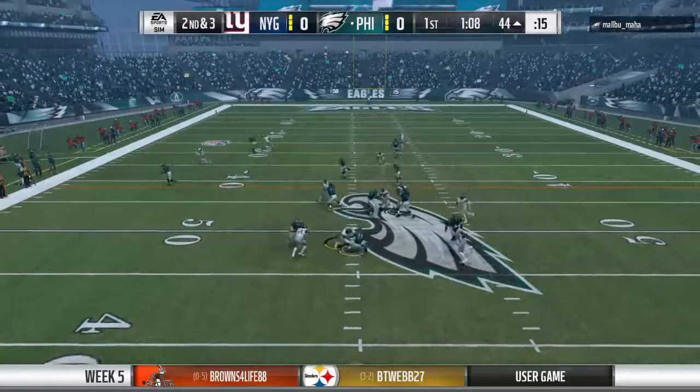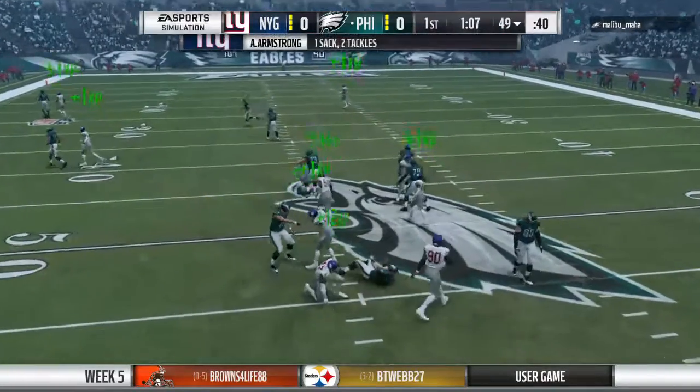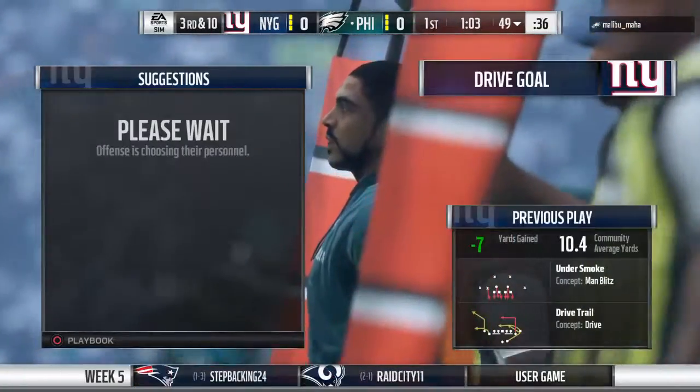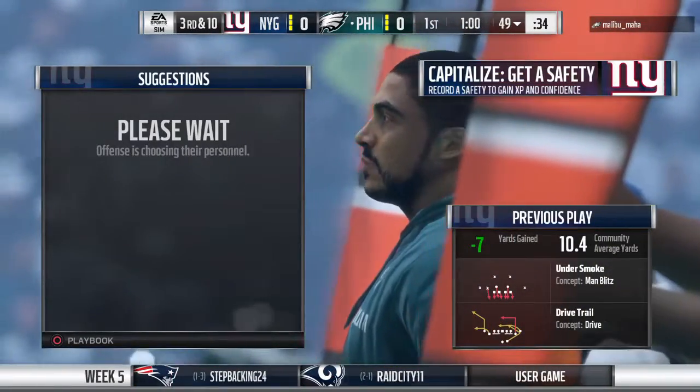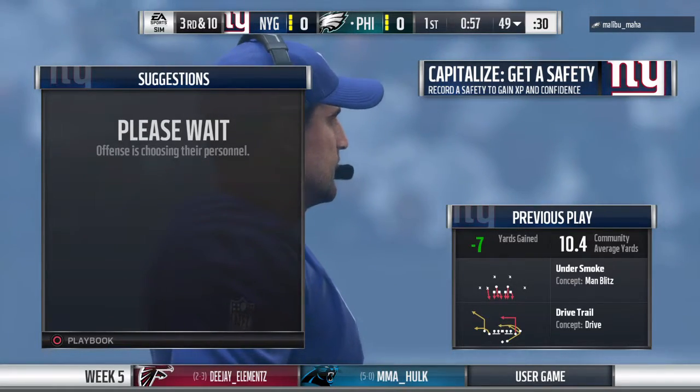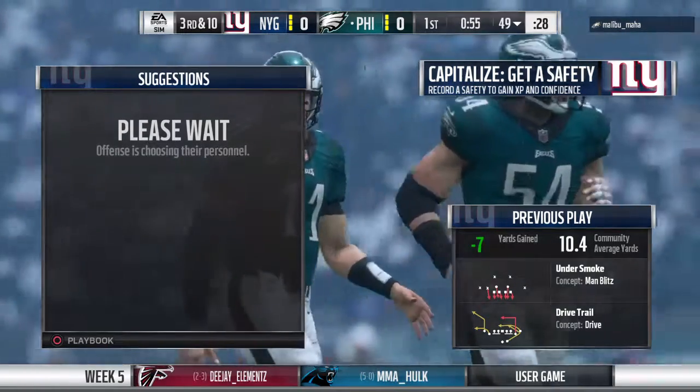Wentz to throw on 2nd down. And they're going to get him. He's taken down for a sack back at the 47-yard line. They said there was a lot of discussion in their defensive team meeting room after last week's performance. They had 7 sacks. Something in the water. There's one in the first quarter.